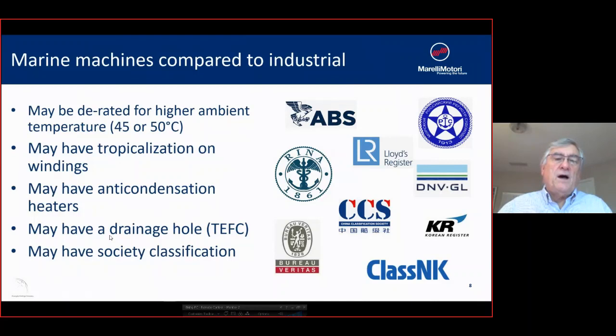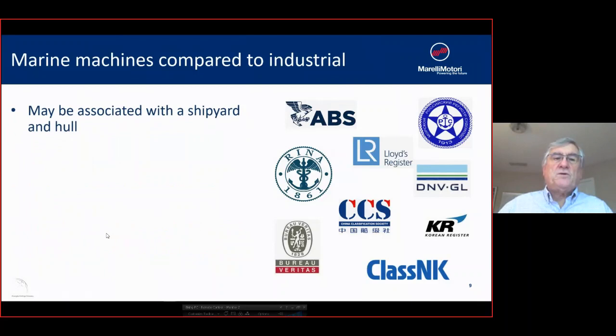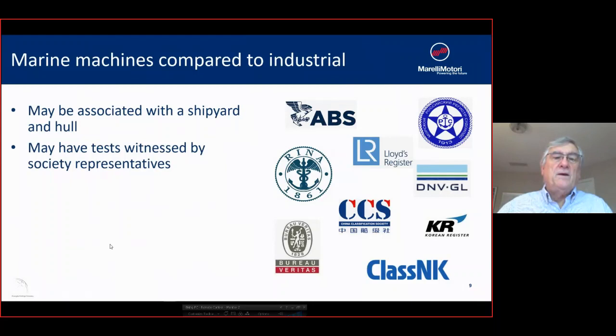They don't have to be classified to be marine. They may be associated with a shipyard and a hull. If they're new build vessels, then they will have to be associated with the shipyard on the whole to get certification. But sometimes we provide spare motors and generators which cover a fleet of vessels, say, and then they're not associated with the vessel and the shipyard. To be classified, they have to have tests witnessed by society representatives, but they can be marine motors without classification.